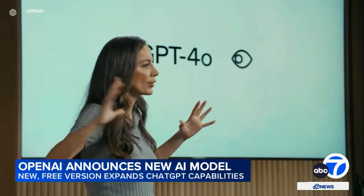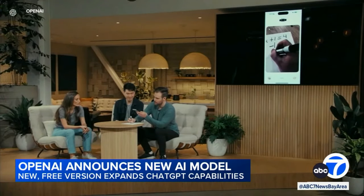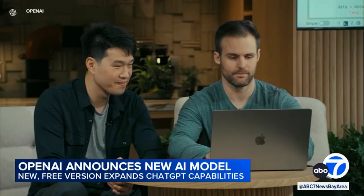OpenAI executives demonstrated a spoken conversation with ChatGPT to get real-time instructions for solving a math problem, to get coding advice, and to tell a bedtime story.